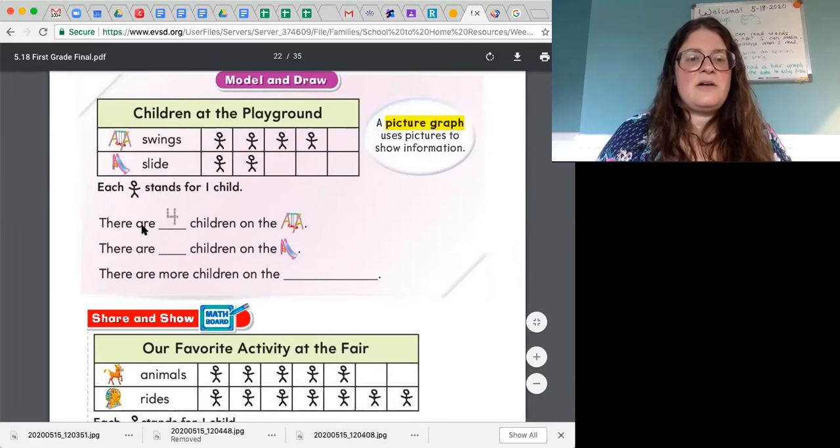It says there are blank children on the swings. So you can see the number 4 there. But if I didn't know, I could go up and I can count 1, 2, 3, 4. There are 4 children on the swing. And now I'm going to look at slide. There are blank children on the slide. How many do you see? 1, 2. So I would write that there are 2 children on the slide.